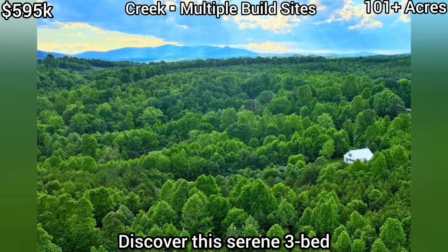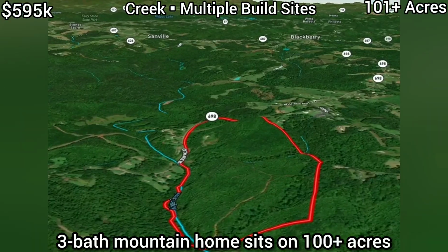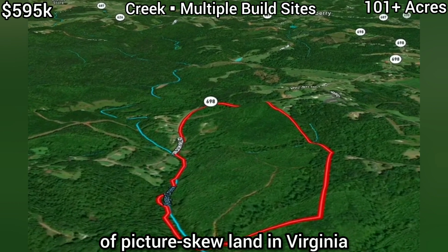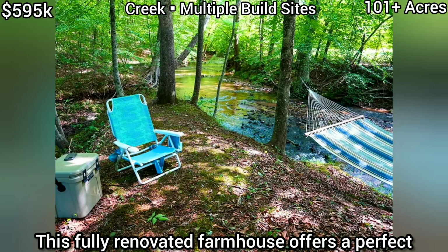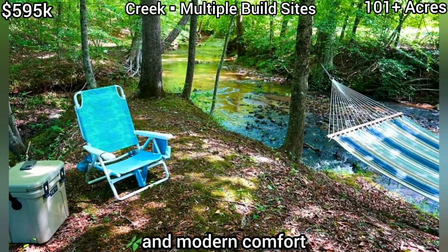Discover this serene 3-bed 3-bath mountain home. It sits on 100-plus acres of picturesque land in Virginia. This fully renovated farmhouse offers a perfect blend of vintage charm and modern comfort.